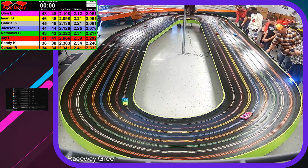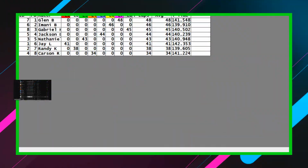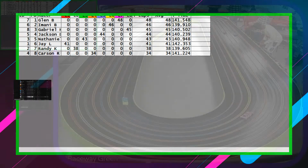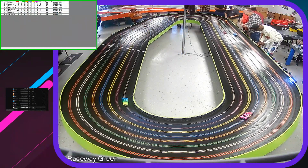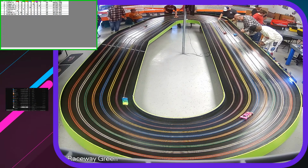We get our first red flag rotation. We see Glenn Burden out in the lead by 2 laps with 48 total laps there on purple. That's one of Glenn's favorite lanes to run. Gabriel Kirtley is down there on black lane with 45 total laps. Like I said, we got a full pack here tonight, 8 full racers, as we see them all going to work on their cars, stickering up their cars and getting ready to move on to the next rotation here.